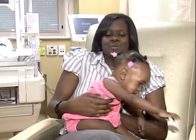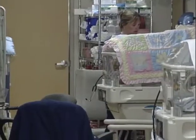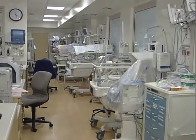They basically told me that I was gonna deliver that night and they were gonna take her and she had like a small chance at survival. Maisha Millsap's baby girl Camille was born at 25 weeks and stayed in a room like this. Her daughter was born 4 months too soon. I cried for at least the first 2 months every day, but I was here every day visiting.